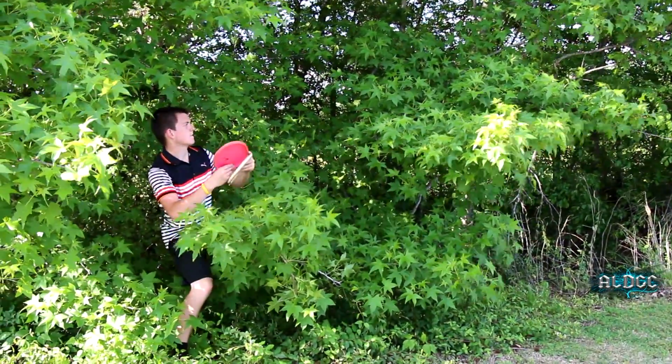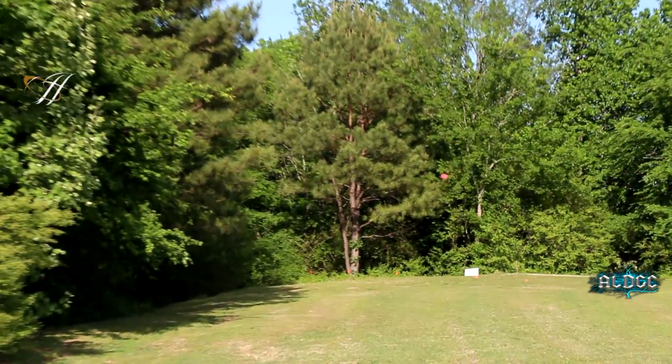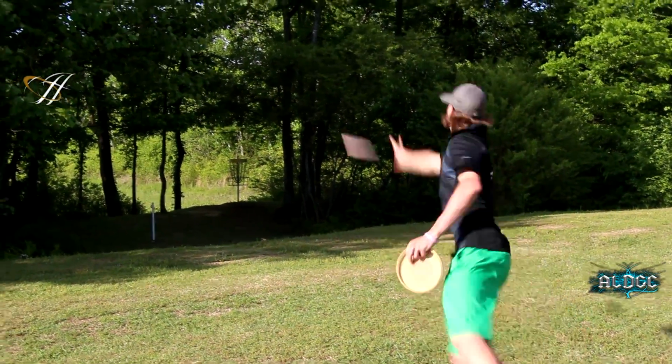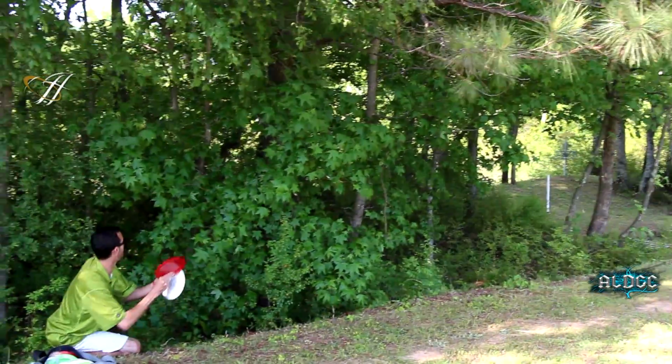Here's Logan. Pitches out, sidearm putter, and he's down there in the fairway, so he'll be looking about the same as Cam right there. Long putt, but Cam misses a little past, and that is a hill going down, so you have to be a little wary of that.